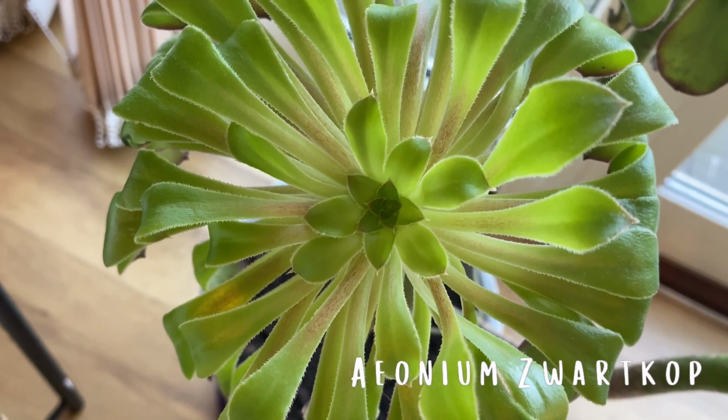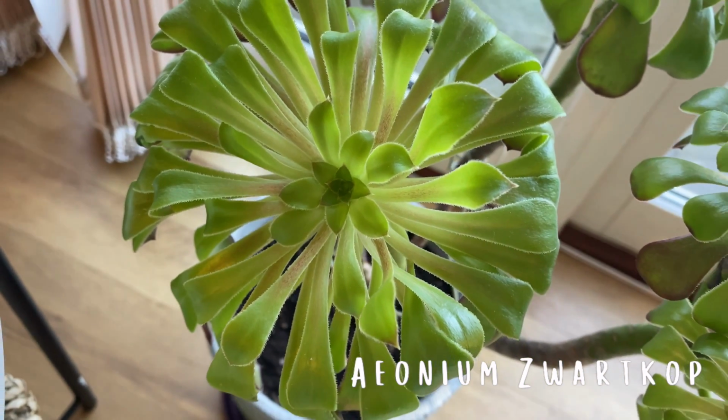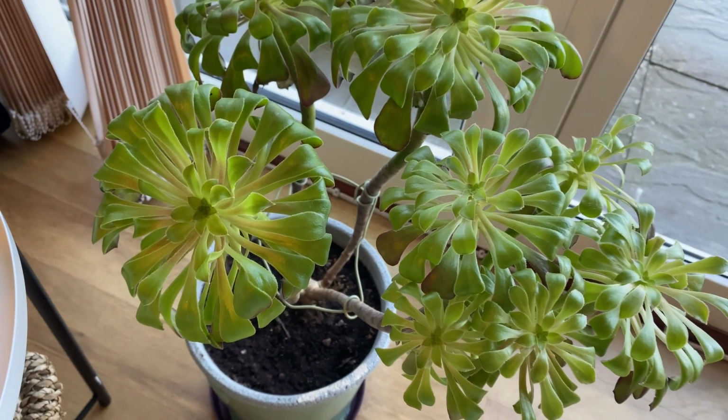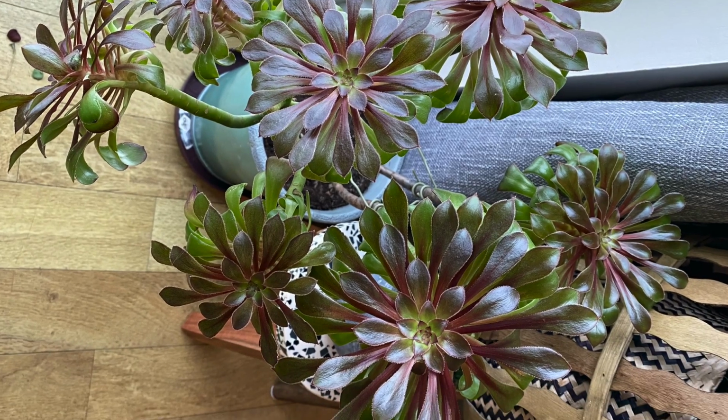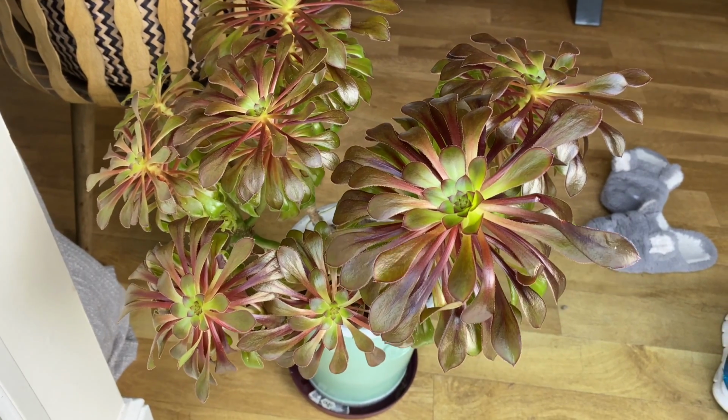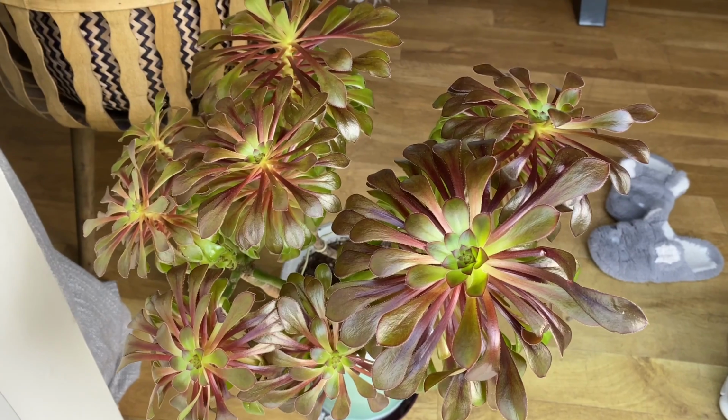These aeoniums were from my previous video. In there I mentioned it's green because it was lacking sunlight. With increasing daylight now, the leaves are progressively getting darker and it will finally become a dark purplish black colour. I love watching how these plants naturally cycle through the seasons.